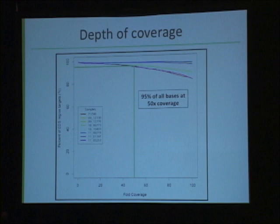So this slide shows the depth of coverage for one of our runs. We barcode 8 samples and run those all in the same lane. And you can see that 95% of the bases have at least 50x coverage for all of the samples, and we've seen very similar results for all of the runs that we've done thus far.